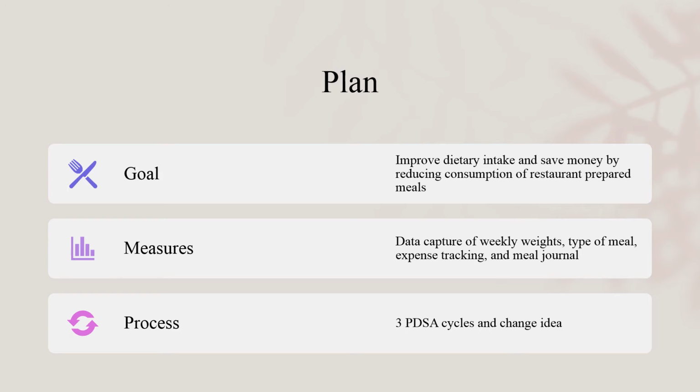The process included a 3 PDSA cycle with weekly data capture and implementation of change ideas during cycles 2 and 3.